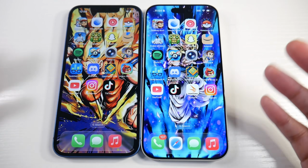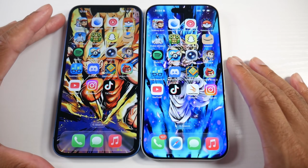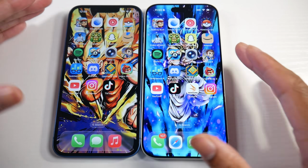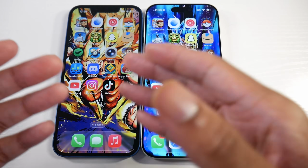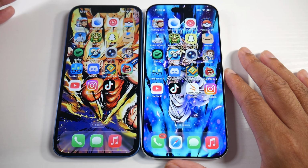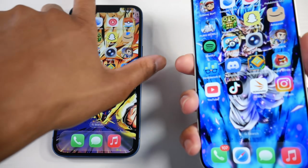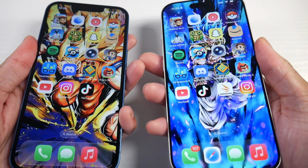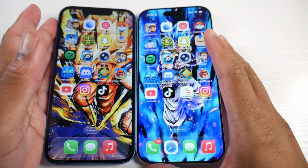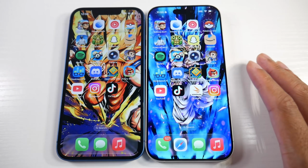But I would say generally the 17 is definitely a little bit smoother for sure, especially when you start to load up a lot more stuff. The 13 is still pretty smooth though, even if you start loading up stuff. And the 13 is way hotter too, so that's also another thing. So I would say this is actually a pretty good upgrade for power users.